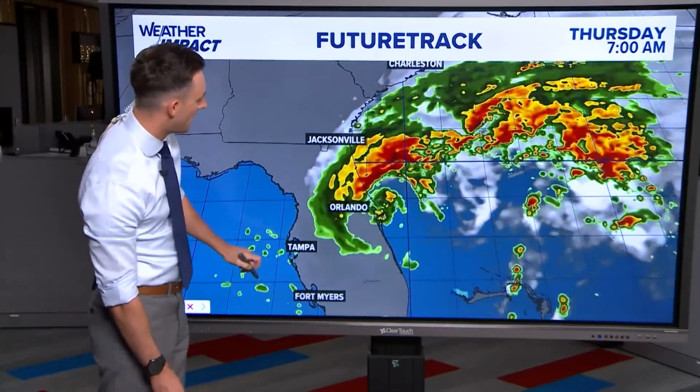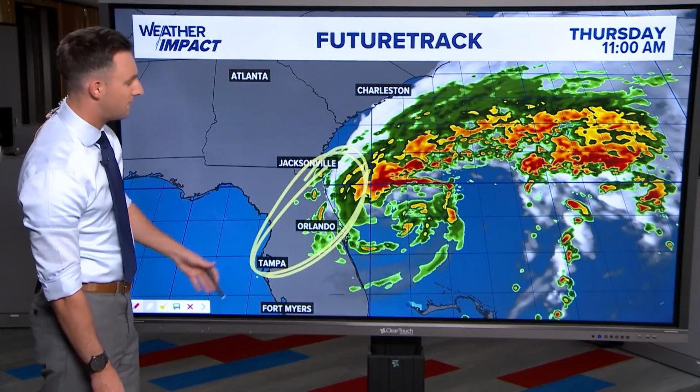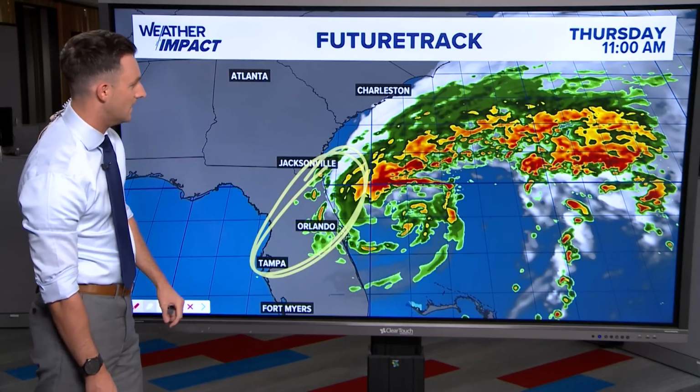Huge rain and wind threat here, again, along the I-4 corridor, up into Orlando, getting up towards the First Coast, from St. Augustine, basically from Titusville all the way up towards Jacksonville.